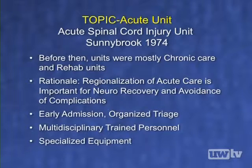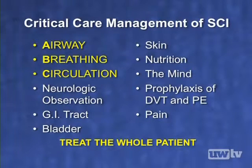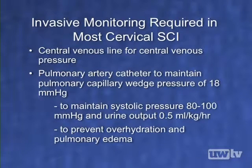So this was something that we looked into, and obviously the critical care management of spinal cord injury, of being able to treat the whole patient right from the very first minute, is what makes gains. And over the years we've identified the group of patients that in fact should be intensively monitored, not only in an acute unit, but in an acute unit that has full capability for intensive care monitoring.